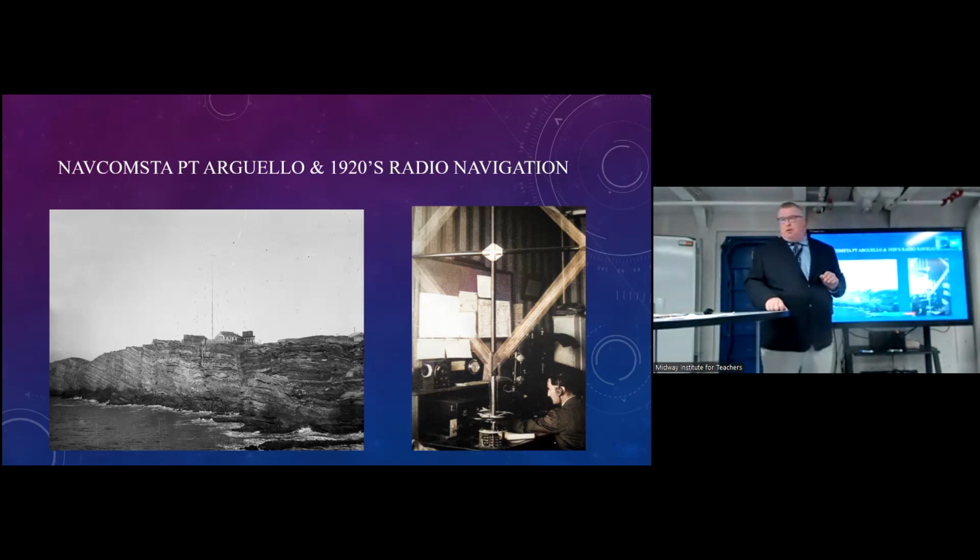Only the flagship could request a bearing specifically to Point Arguello, because they have to receive the message from any ship, including commercial vessels, and do their DFing and be able to calculate where they think the bearing is and send it back to the requester. So having several ships sending in DF requests would obviously overload the circuit, causing all kinds of delays. So only the flagship was allowed to make the requests.